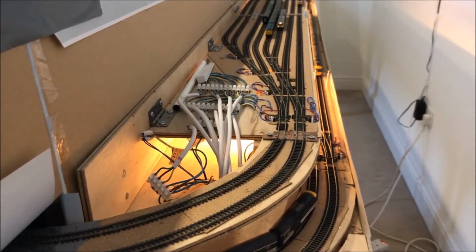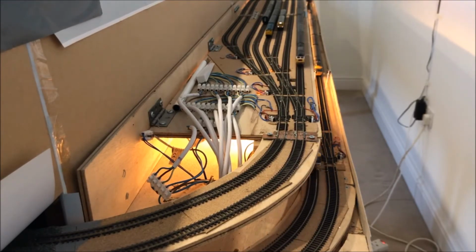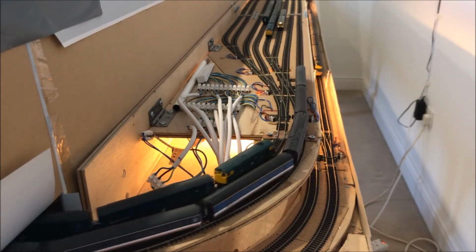As I was constrained by space but wanted plenty of storage, I decided to adopt 2 fiddle yards, one above the other. I designed it so the scenic side sat in the middle of the 2 heights, so 2 loops rise and 2 loops fall. However, in practice I've probably found the gradients are just a little too steep.